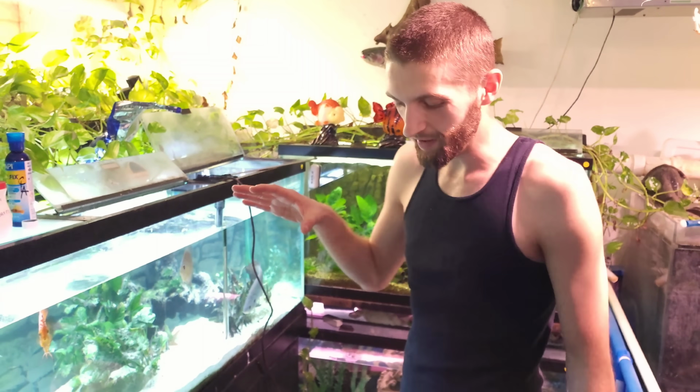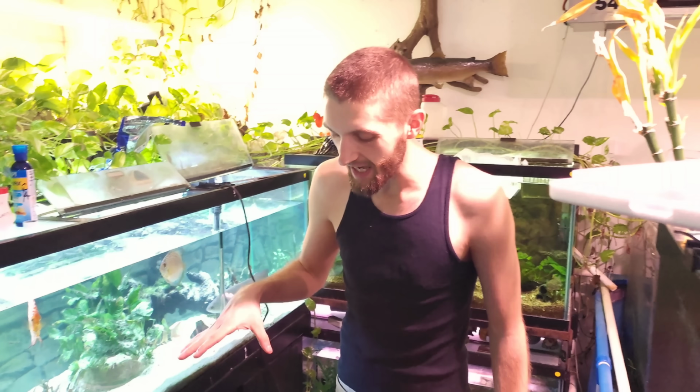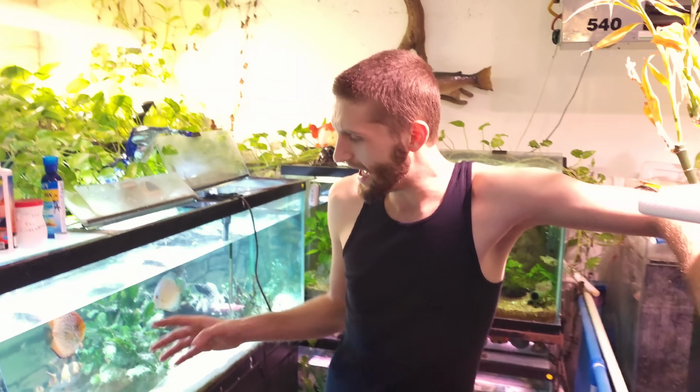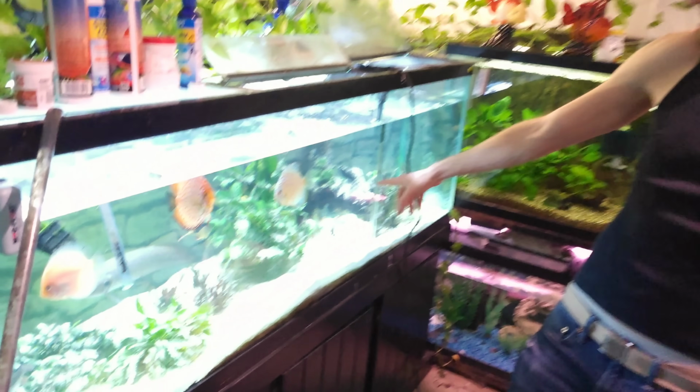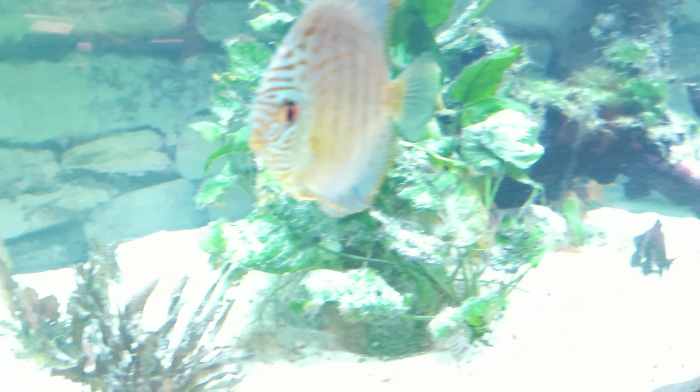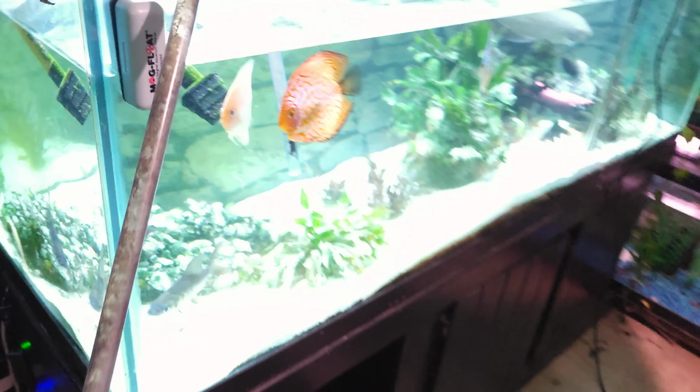Alright guys, so we had a little bit of time to investigate, and there's something a little bit weird that went on. You guys can see inside of this tank there is sand particulates pretty much everywhere, and one thing I found inside the bottom of the FX filter was sand.